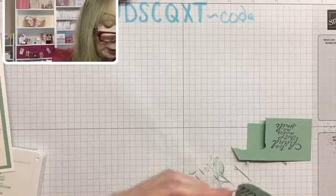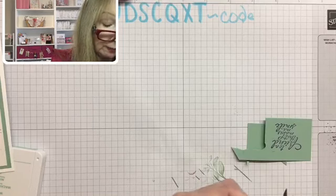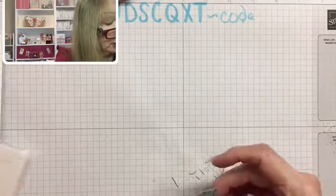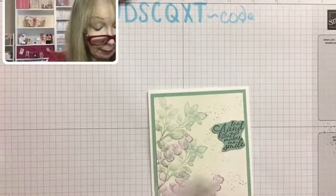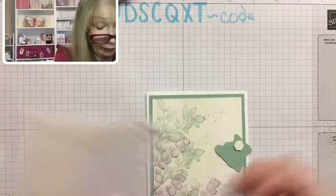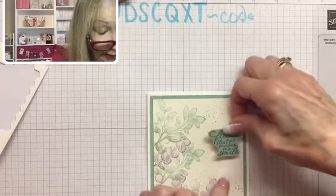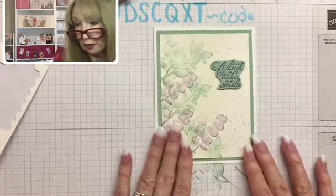Then I'm going to adhere this with Stampin' Dimensionals to lift it up just a little bit off the card. Now there's so much more that you could do with this card. You could add ribbon, you can add all kinds of things, but the only thing we're going to add is a little bit of those gold leaves, just so we can play with them. Okay, here we go. Just 2 little dimensionals, and we'll put that on right there. Don't you think that's just a cute card?